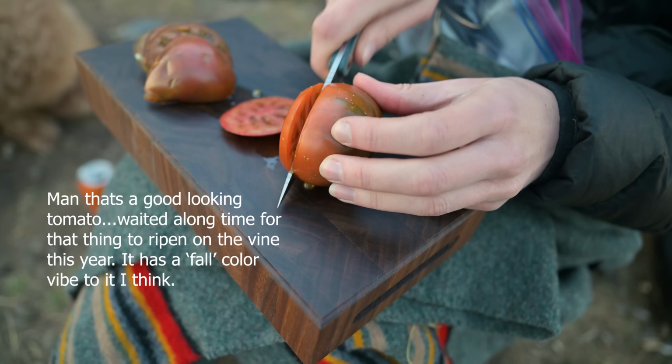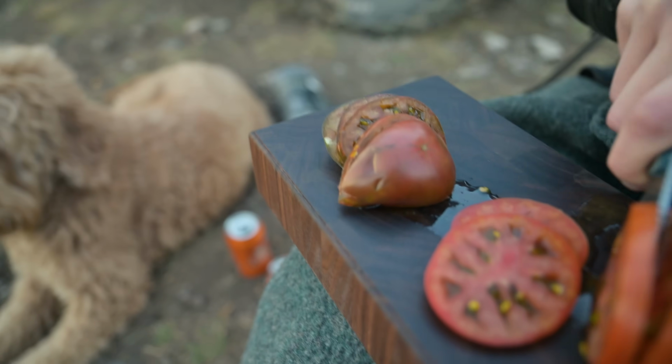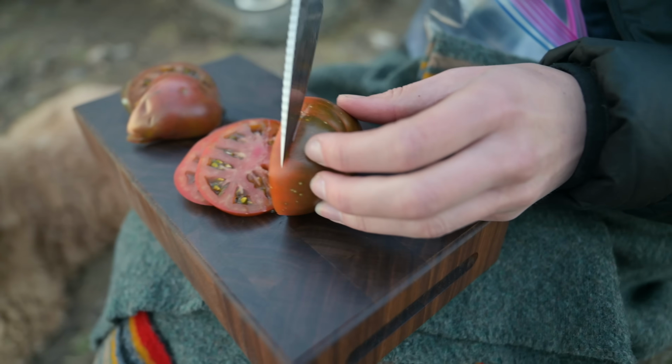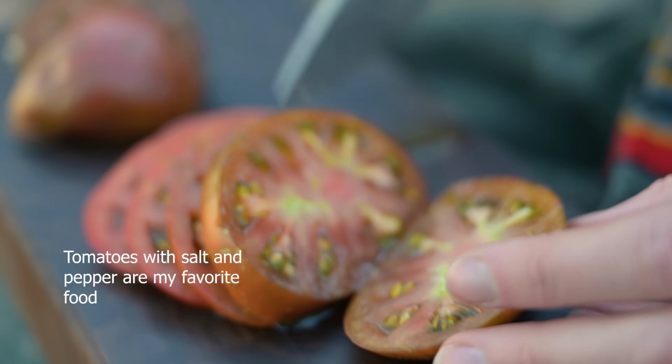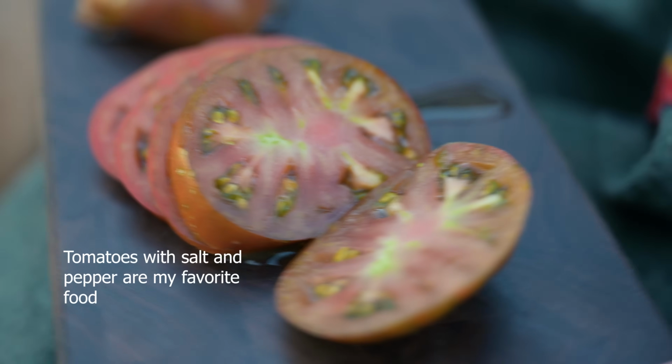This one's the heirloom, isn't it? Yeah, heirloom, and then this one was like a black Kraken or something. And this was one of the heirlooms. Like this fall one's super tasty. Beautiful.